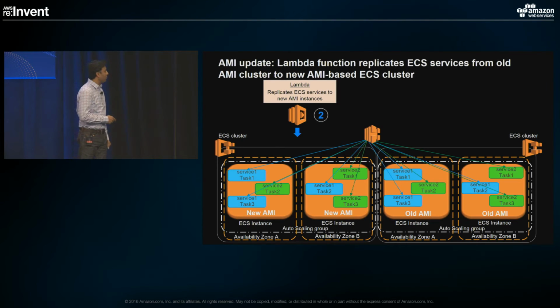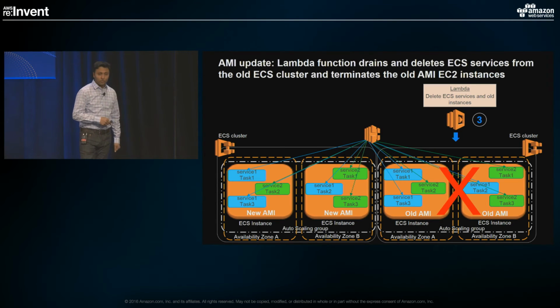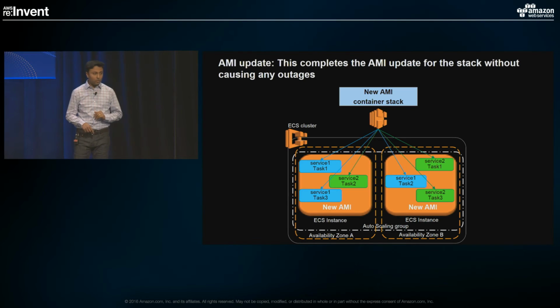Then we have the next Lambda function that deletes my old ECS services. It first gracefully stops the ECS services, meaning all the containers get stopped on the old machines, and the draining happens so we don't break any in-flight transactions. And once all the containers are drained in the old stack and the ECS services are stopped, it will delete the stack. It will terminate the EC2 instances, the launch configuration, and the auto-scaling group on the ECS cluster. And what do we have now? We have the new AMI stack running the same ECS services, same number, but with this new AMI, right? So in less than half an hour or so, those 3 microfunctions work together in rehydrating your application that was using your old AMI with your new AMI. So that is how we do our rehydration of our applications from the old AMIs to the new AMIs.